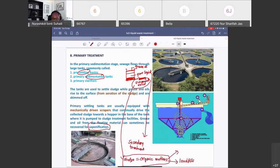Another way to use or manage the sludge here is for composting. So this is for you to know. Also, in some plants, they convert the sludge into biogas. I'll talk about it later. So these are all the options for how to manage the sludge from the liquid wastewater.